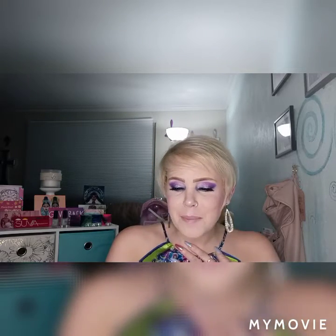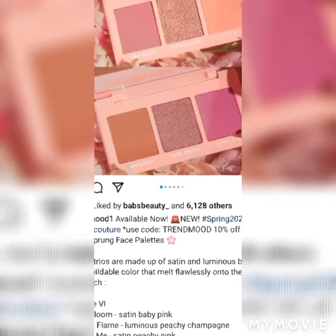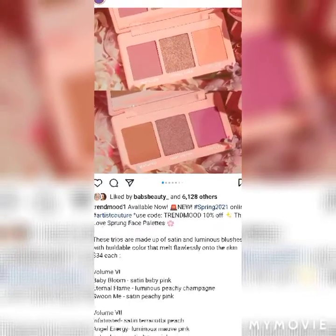Okay. The next palette is from Artist Couture. The next palette, like they're all just palettes. Kind of they are, because that's what I'd be most interested in. So this is the Artist Couture, the Love Sprung face palettes. So these trios are made up of satin and luminous blushes for $34 each.